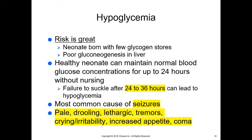It's the most common cause of seizures in these little guys. If you see a seizing baby, then that's probably what's going on. They'll be pale, drooling, lethargic, have tremors, be crying and irritable, have an increased appetite, and this can lead to coma and then death pretty quickly.